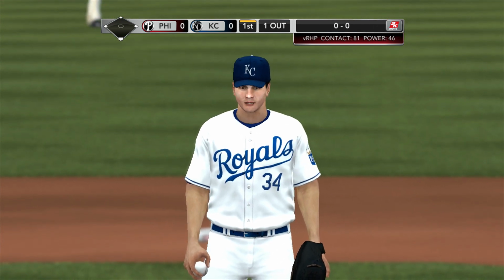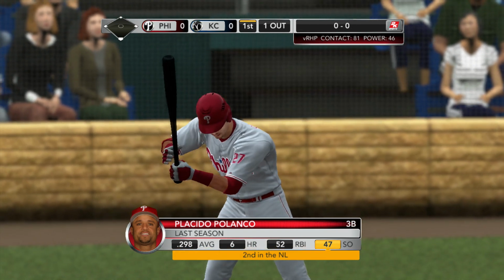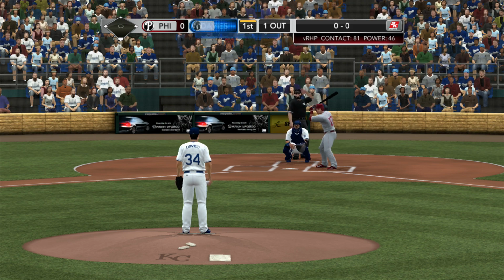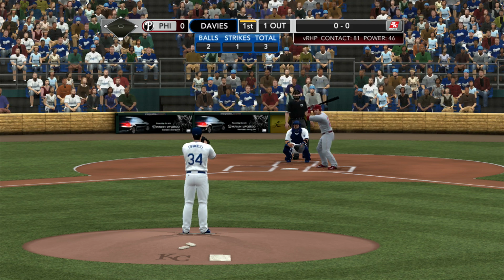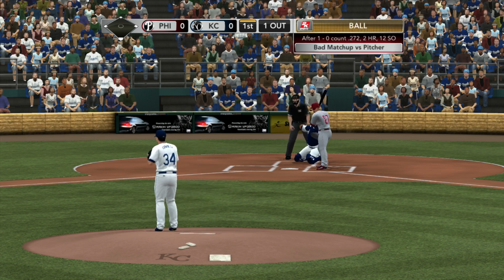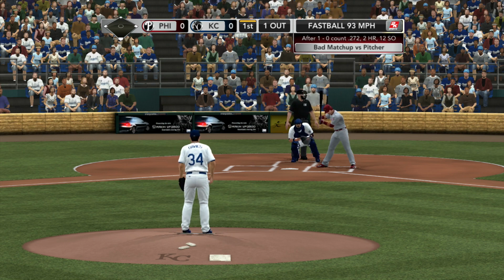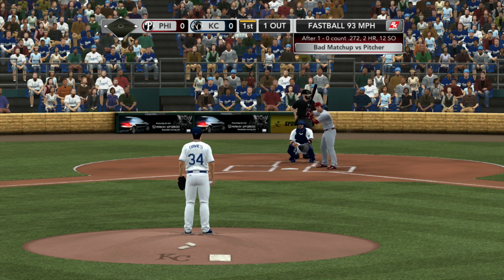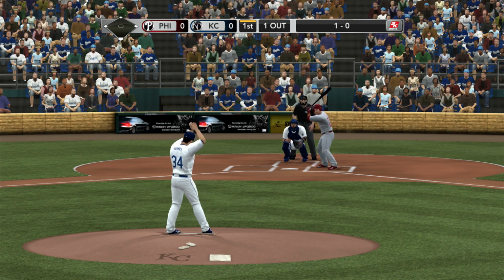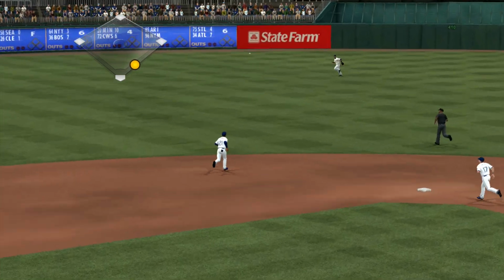And it's Placido Polanco. Base is empty with one away. Ball. First pitch inside with a fastball, ball 1. It seems like they've gone through 3 or 4 different rebuilding phases in Kansas City trying to turn things around, but it seems like in the end they always end up at the bottom of the division looking up, trying to figure out what they're going to do next.